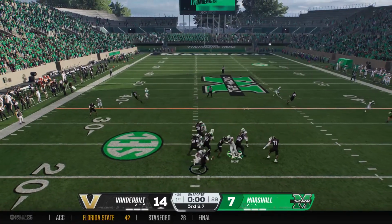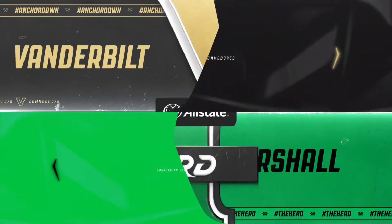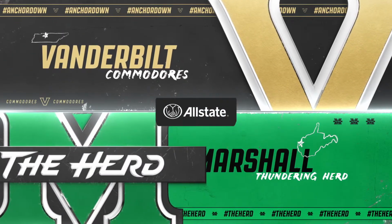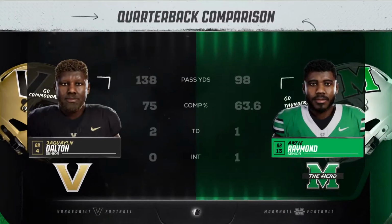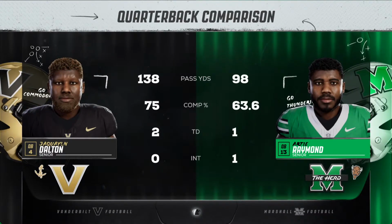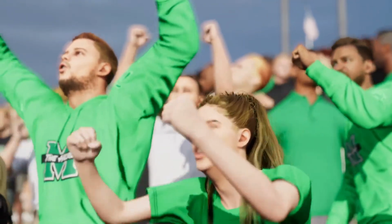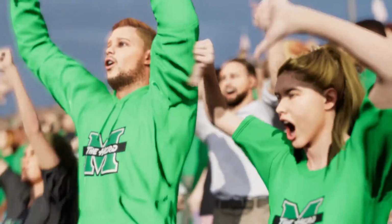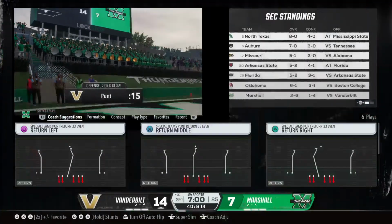On 3rd and long, try to convert through the air. And he's feeling the heat, and he will go down. Final play of the first quarter, and not the way he wanted to end it. While we're only through one, these quarterbacks have been lighting up their stat lines. They've switched ends of the field, and we're ready to get things started here in the second.